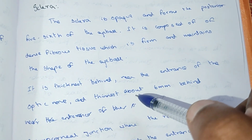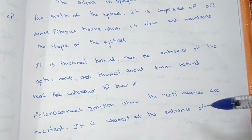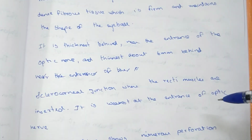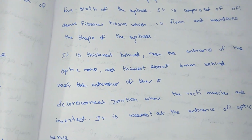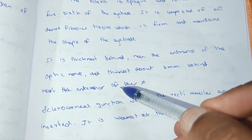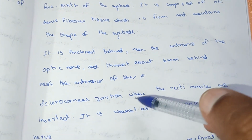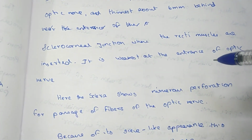It is thickest near the entrance of the optic nerve, and thinnest 6 mm behind the sclerocorneal junction where the recti muscles are inserted, and it is weakest at the entrance of the optic nerve.